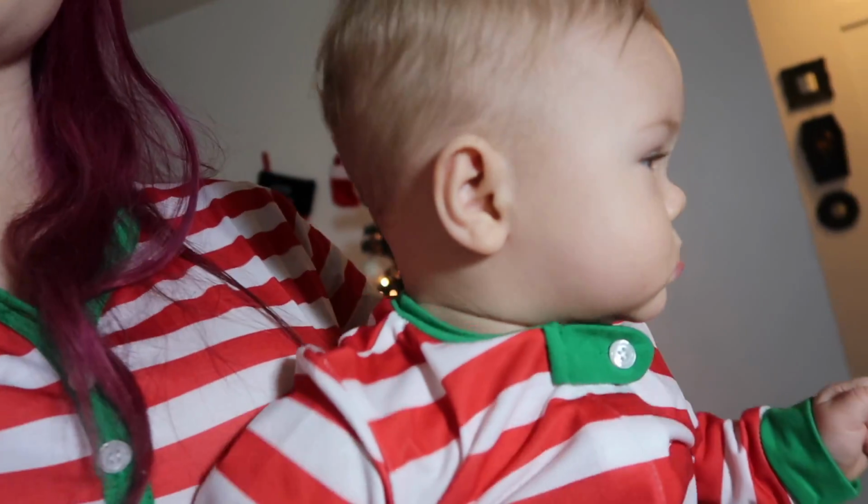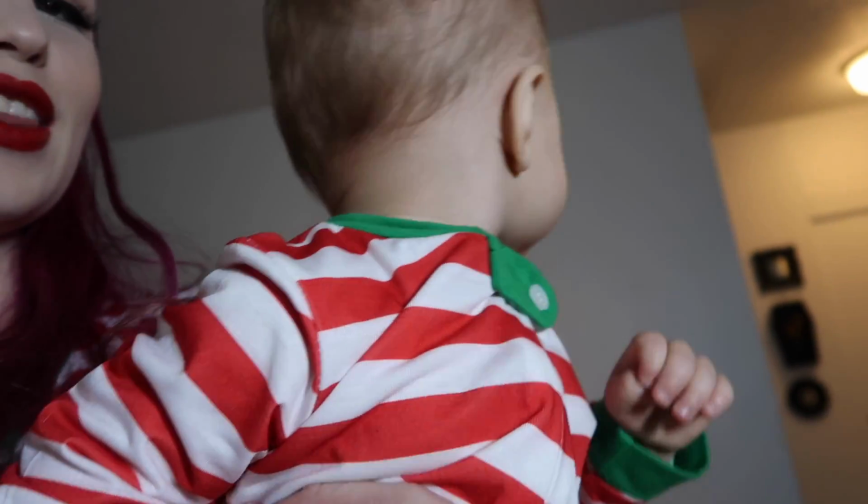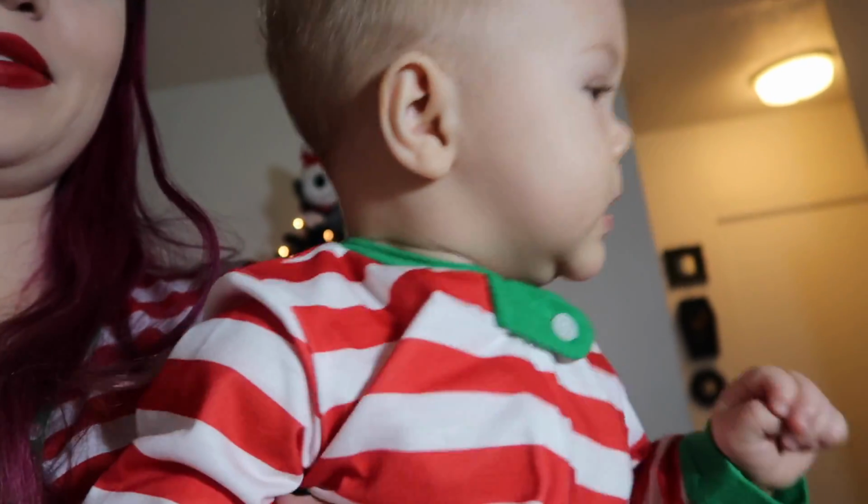She just wants to escape. She wants to open all the presents already. Are you excited to open presents? I have a feeling you're gonna be more into the wrapping paper than what's inside. She doesn't even like any of her toys. I don't even know why we bought her more toys for Christmas.